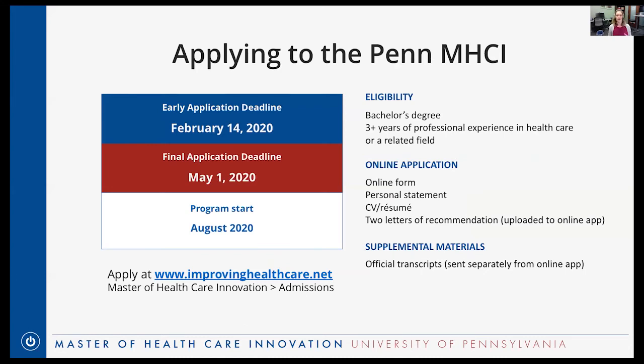So now that you've heard what the curriculum entails, how the courses work, what sort of student the program is designed for, if you think that you would be a good fit for this program, the next step obviously is to apply. The first deadline is February 14th. There are actually 2 application deadlines. Both of them are to be able to start the program in August.